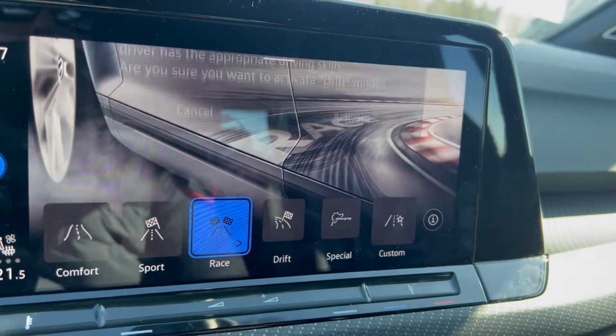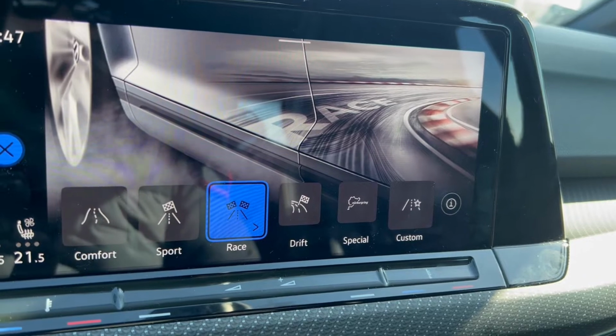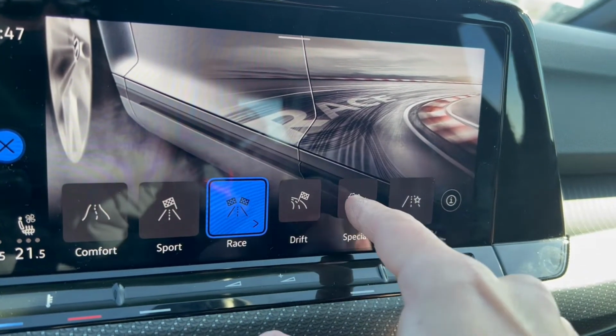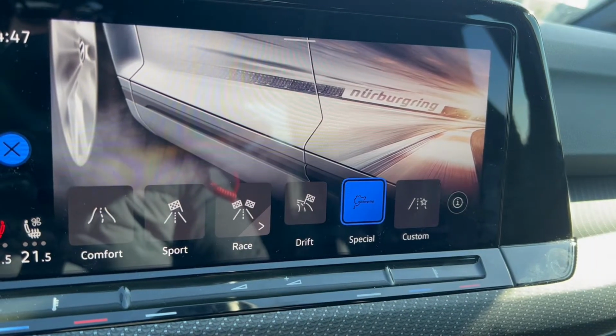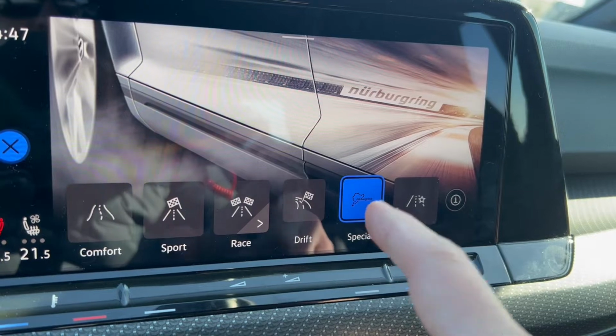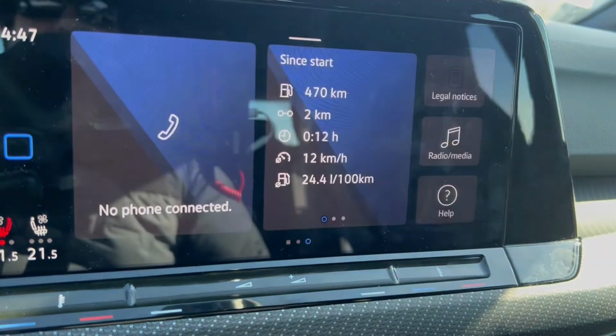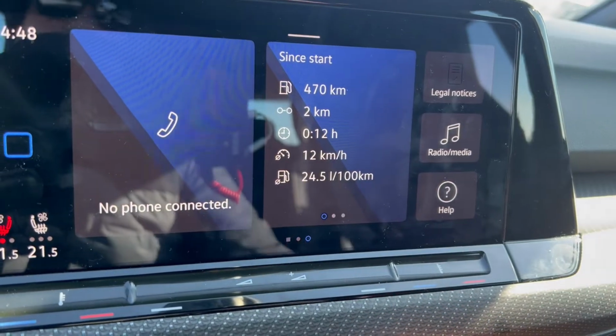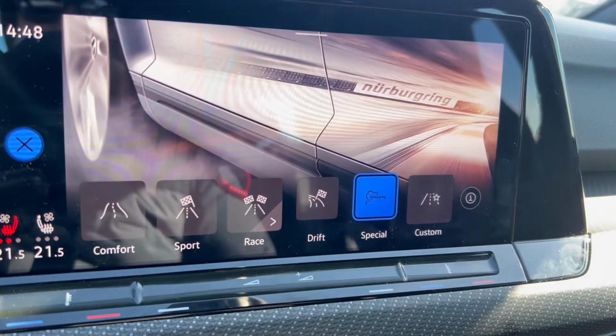Don't be a fool. With the 25 centimeters of snow coming, I won't even need drift mode. I'll just put in sport, whatever, race. And the special is, as you can see, the Nürburgring mode, which is essentially the race mode with the dampers set in comfort, and the exhaust just gets stupid loud in the car, which is completely pointless. One thing I really hate about these modern cars.